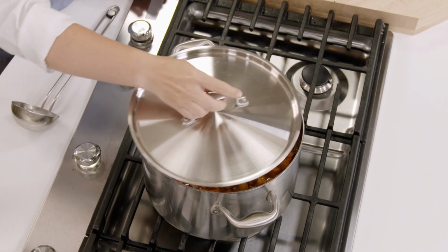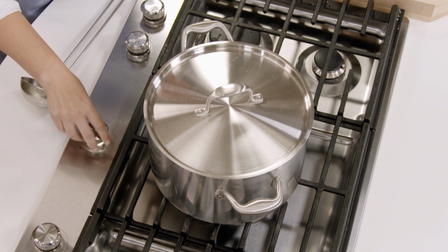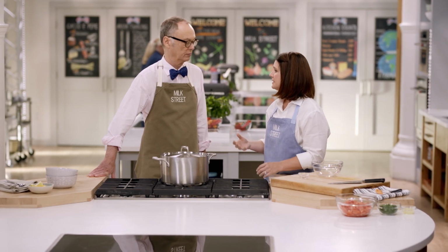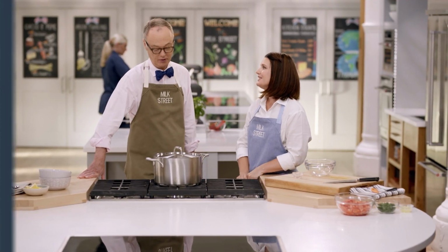I'm gonna cover and reduce the heat to medium-low and cook that until those potatoes are tender. That's 10 to 15 minutes. And you'll know if you pierce them with a paring knife, the potatoes should basically just fall right off. That's how you know the potatoes are tender. So none of these al dente potatoes. Preferably fully cooked, okay.